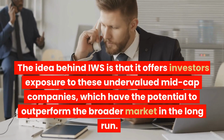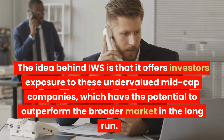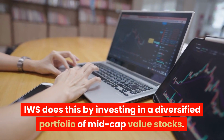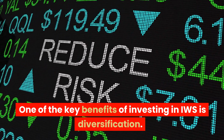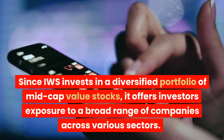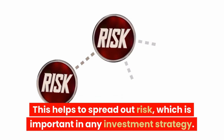The idea behind IWS is that it offers investors exposure to these undervalued mid-cap companies, which have the potential to outperform the broader market in the long run. IWS does this by investing in a diversified portfolio of mid-cap value stocks. One of the key benefits of investing in IWS is diversification. Since IWS invests in a diversified portfolio of mid-cap value stocks, it offers investors exposure to a broad range of companies across various sectors. This helps to spread out risk, which is important in any investment strategy.